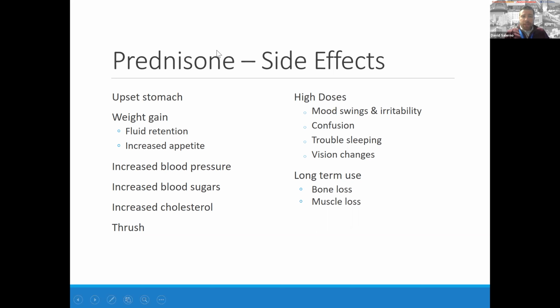Some of the other side effects that are here on the left-hand side of the slide are related to using prednisone over a period of 6 months. So sometimes we see weight gain, so people can have an increase in fluid retention, so sometimes they get swelling in the legs or the feet. Some people feel more hungry from steroids, so they may gain weight that way. We also mentioned this previously, that prednisone can increase both the blood pressure as well as the blood sugar.